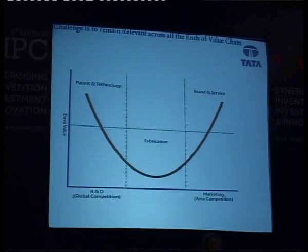There's a new concept, what we call the smile curve. Of course, this was given by the founder of Acer, but now this is very much applicable in manufacturing industries also. Most companies believe that the value creation, so here on this side, this is the value that a particular stage is adding, and this is the value chain component from conceptualization to marketing. Companies always believe that the maximum value creation happens during the conceptualization stage or the R&D stage.